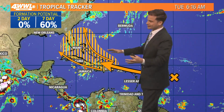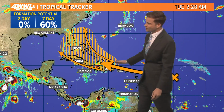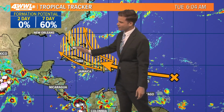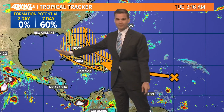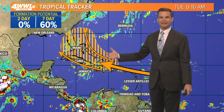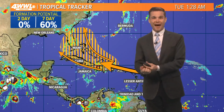You can see here still a fairly large area of uncertainty on where this may come together. There are some solutions that keep it out in the east of Florida. There are some that keep a weak system near Florida, and then there's some that are even weaker that enter the eastern Gulf of Mexico. So how quickly this system organizes and how strong it is will determine which path it's going to take.